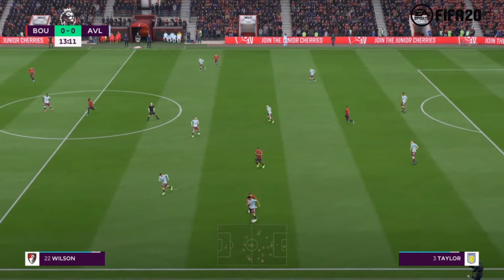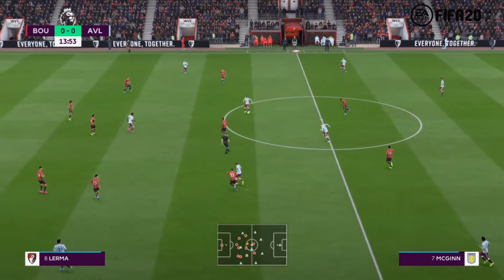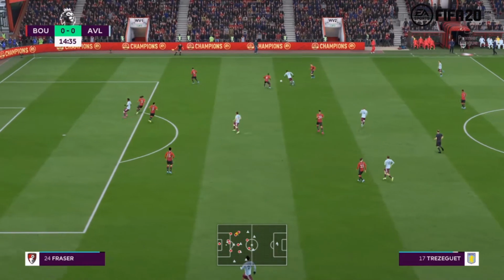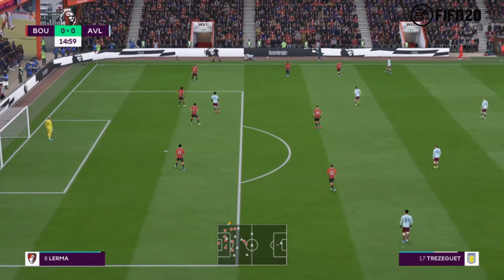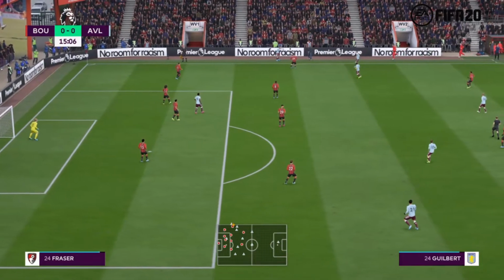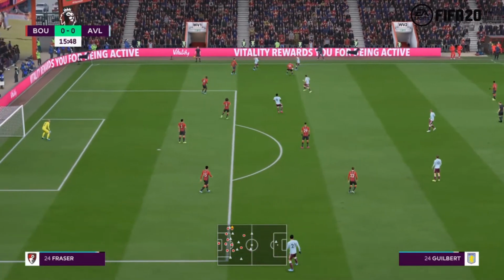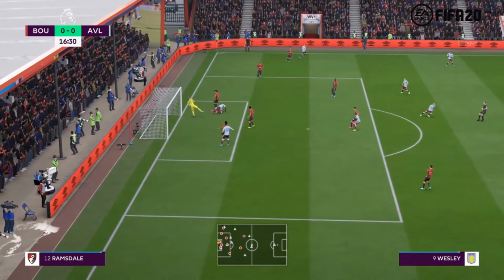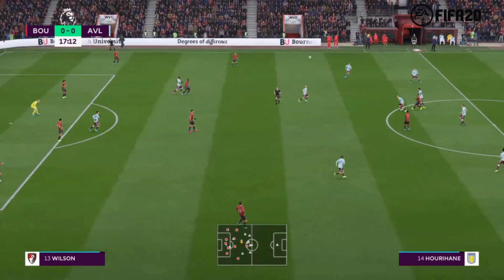Couldn't keep the ball. McGinn. Excellent use of the ball as they make their way forward. Wonderful challenge and a throw-in coming up. Frédéric Gilbert. Running with the ball confidently. And the cross into the middle. The keeper was up to the task. Well, it's a decent effort, but a real opportunity goes begging there.